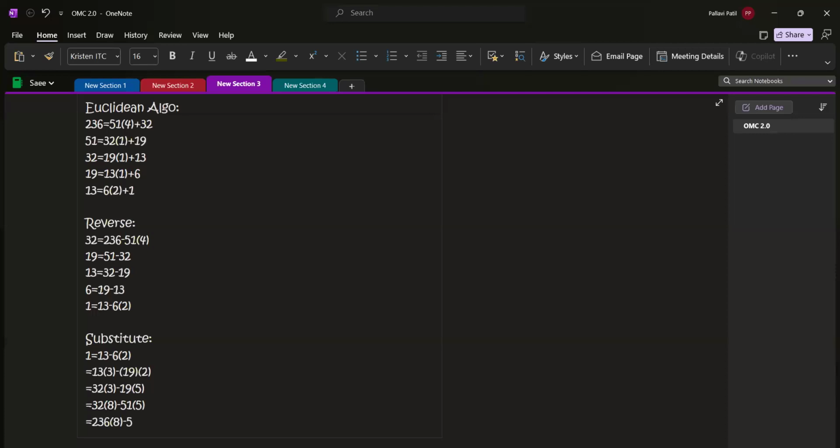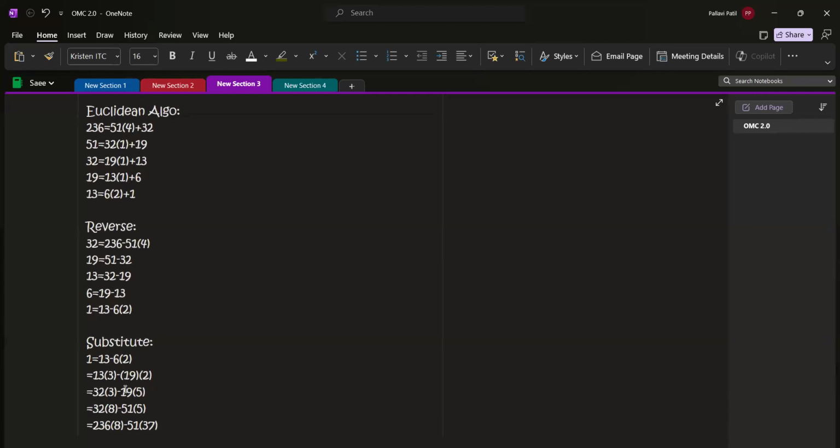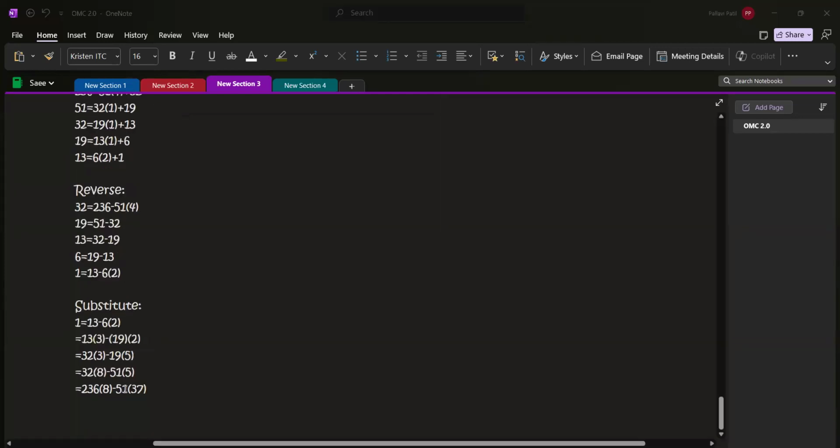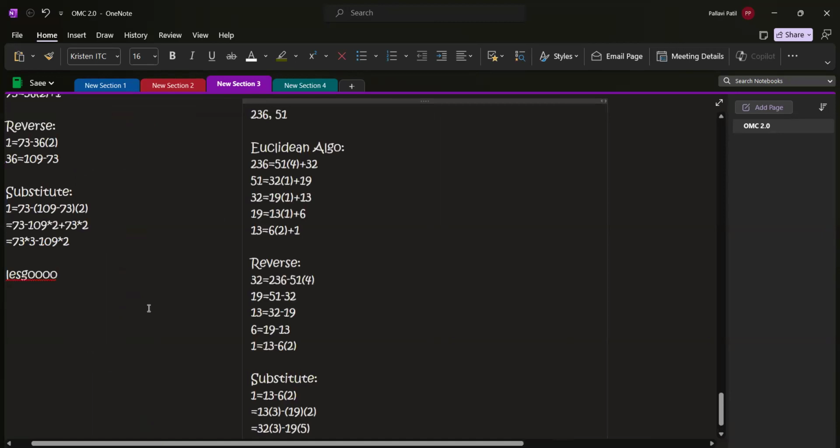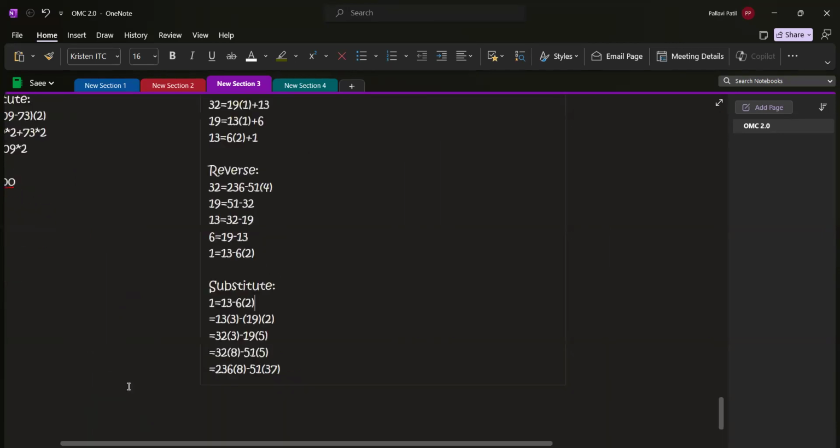So we get this. So we find the values of x and y using this. So x is 8 and y is minus 37. This is how, using the Euclidean algorithm, we can find the x and y. Fine enough? Maybe I'll put some more numerical examples like this in the preset so that you can get a hang of this.